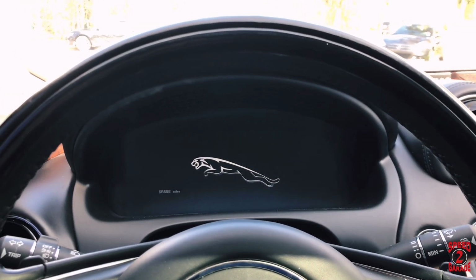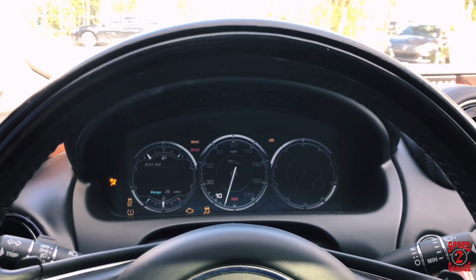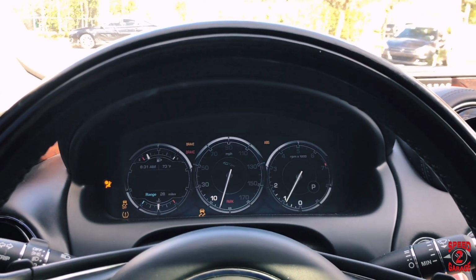Okay guys, so this basically concludes all of the exterior and interior parts of the vehicle. I'm gonna go ahead and take it for a test drive and see how it performs. Alright guys, I am now taking this beast for a test drive.